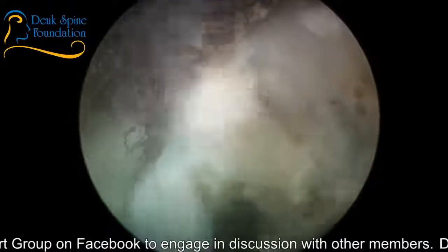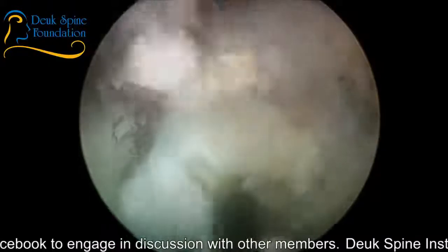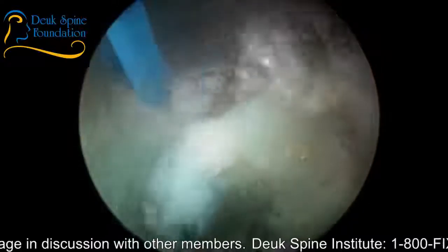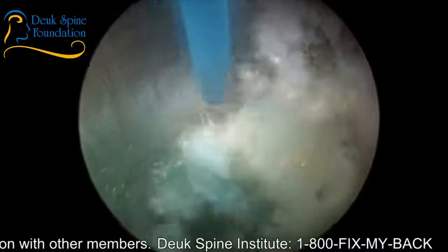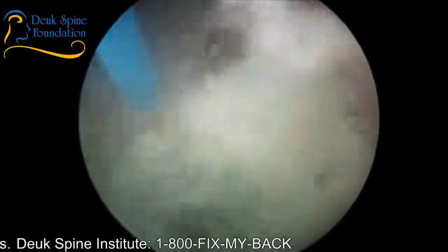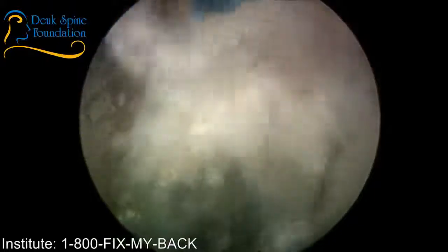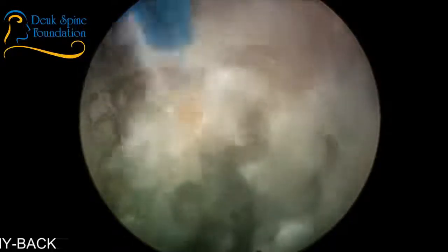Are there other surgeries that could work too? Yes. One of those surgeries would be a fusion if it's done properly. You need a decompression and fusion, not just a fusion. We do those at Deuk Spine Institute as well. So there's only a few surgeries that actually work to cure back pain. Basically two. Two surgeries that will cure back pain. You're watching one of them. The other one is a special kind of fusion that we do at Deuk Spine Institute.